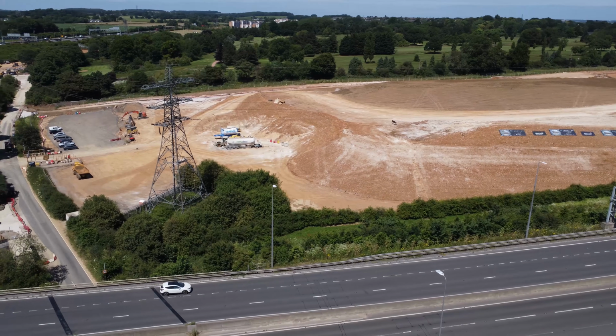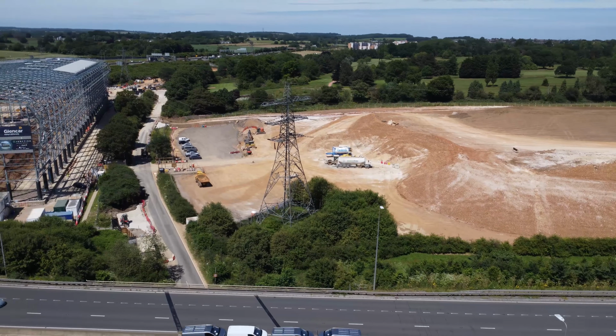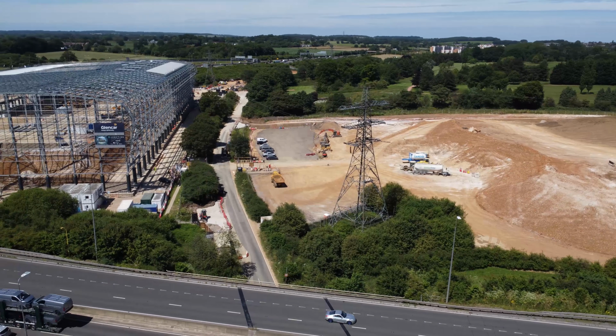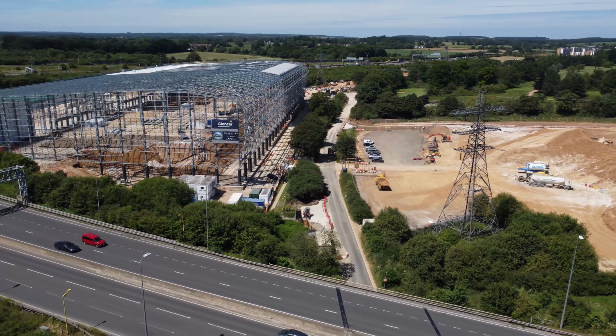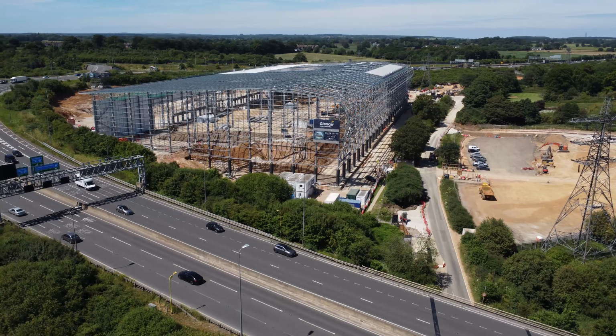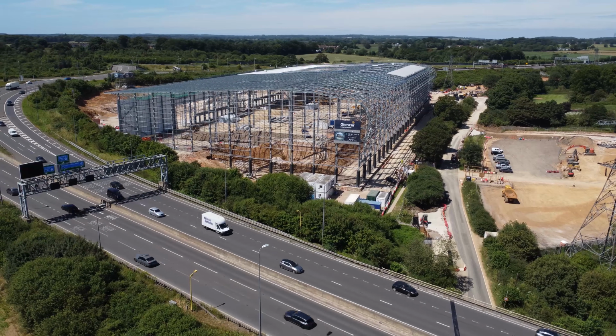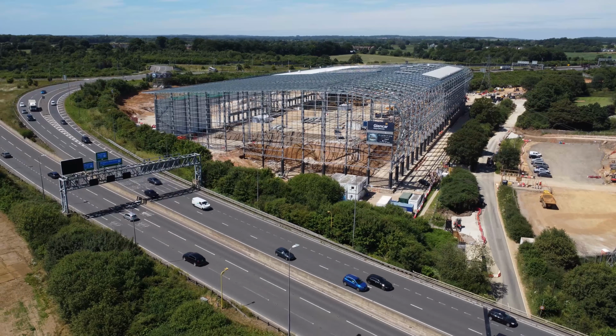Just spin the drone around a little bit. These have also popped up in Milton Keynes. They've just developed one of these sites in MK. As we come to the left.